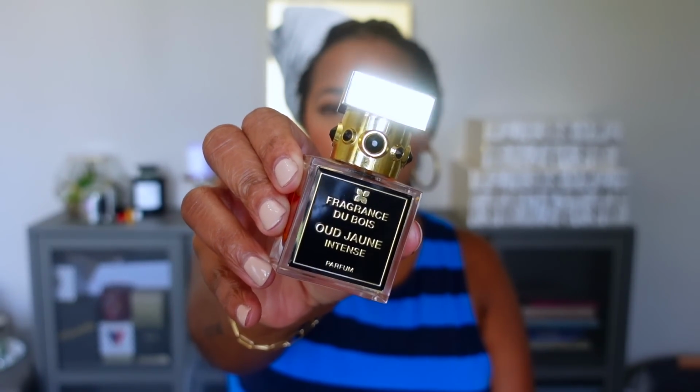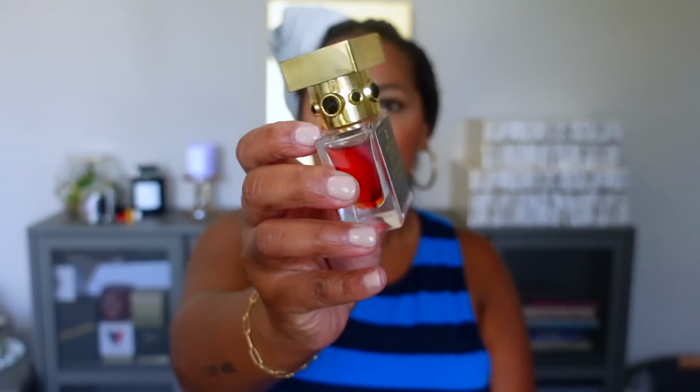This next fragrance is one that I probably should have gotten rid of a while ago, but I was just holding on, hoping I would fall in love with it, but I'm just not, y'all. So this is from Fragrance Du Bois, and this is Oud Jaune Intense. So this is a tiny bottle. I believe this is the 15 ml bottle. Yes, it's the 15 ml bottle. They no longer sell it in this size.